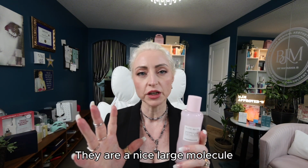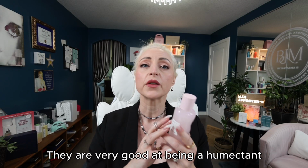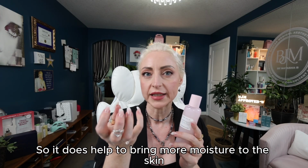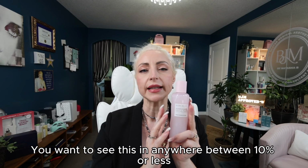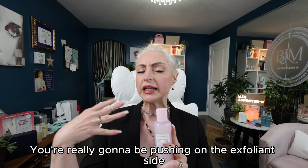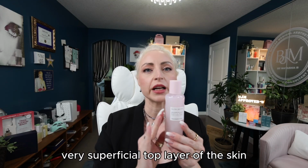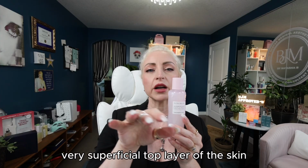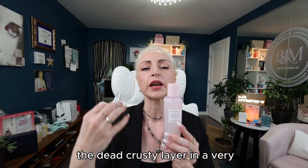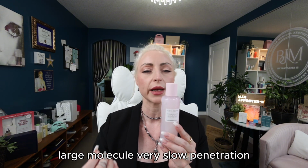They are a nice large molecule. They are part of the AHA family, so the alpha hydroxy. They are very good at being a humectant, so it does help to bring more moisture to the skin. And typically you want to see this in anywhere between 10% or less. Anything more than that, you're really going to be pushing on the exfoliant side. And this is just meant to be a very, very superficial top layer of the skin, getting rid of the stratum corneum, the dead crusty layer, in a very, very gentle format. Like I said, large molecule, very slow penetration.